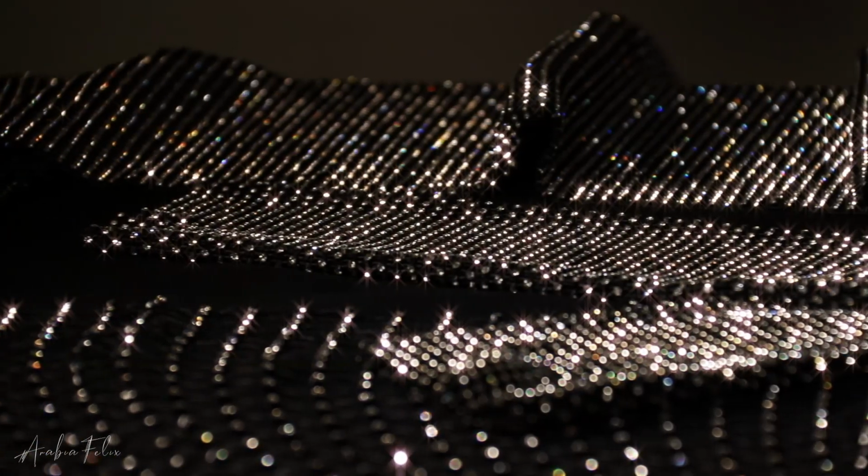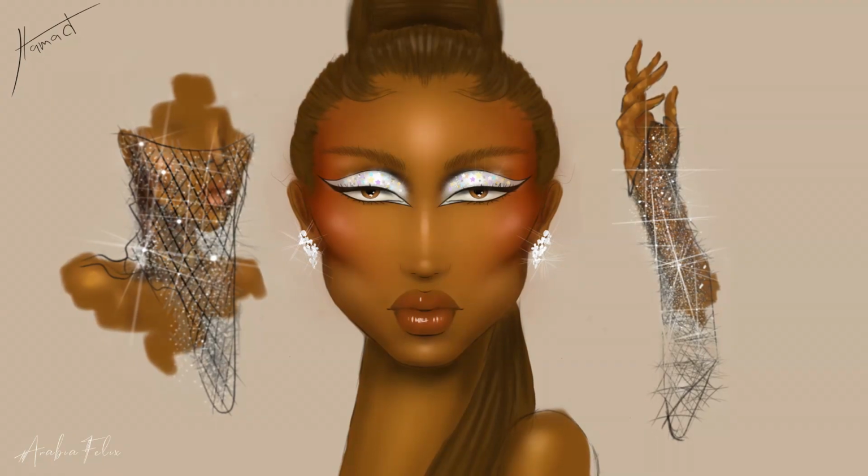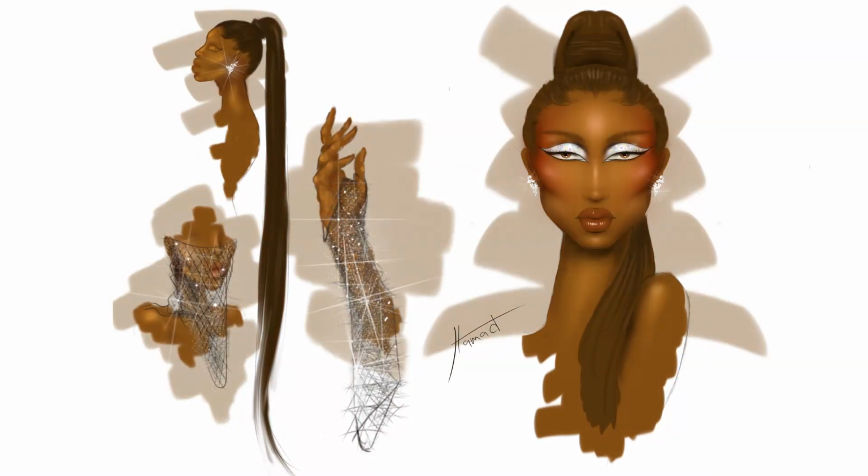So for the first episode I was actually very inspired by these black sleeves that I found in the fabric store. They have all over silver rhinestones on them. This immediately gave me 80s vibes, but definitely with my own modern twist on it. To know how we created this fierce look, then keep on watching.